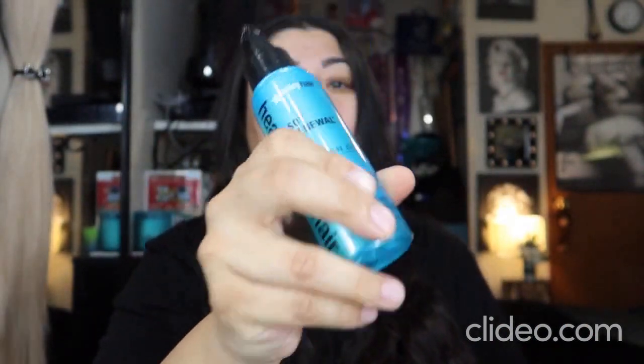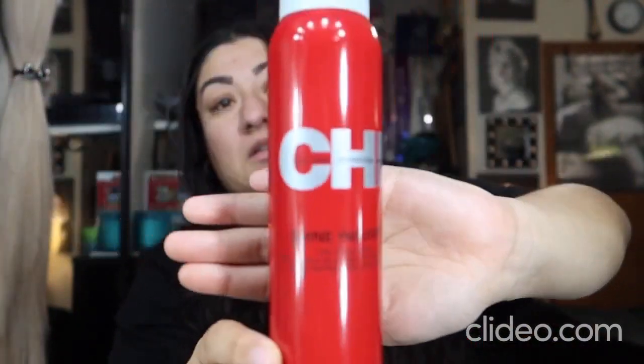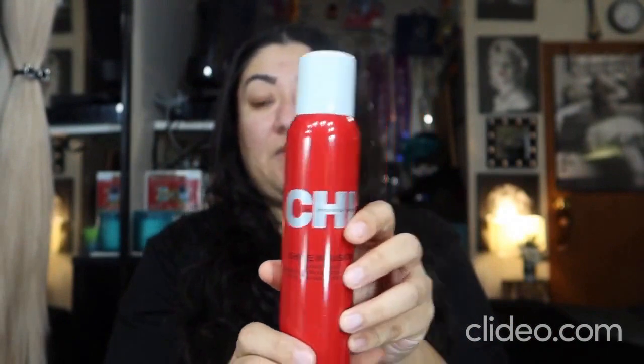Not only do I love the color, but this is from Sexy Hair, a Soy Renewal Oil with argan oil. It's like a serum, a styling treatment. I like this because it helps with the frizz. And this is from CHISME. I've tried so much to get this thing to focus, guys. But this is just a shine infusion, a shine spray. I like to put that in because it makes my hair look healthy, gives it that nice shiny look.